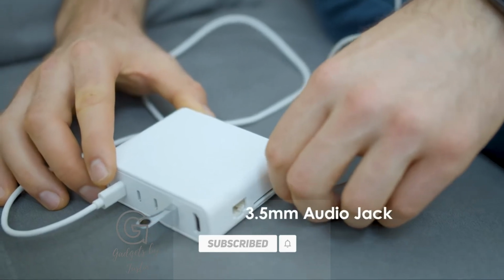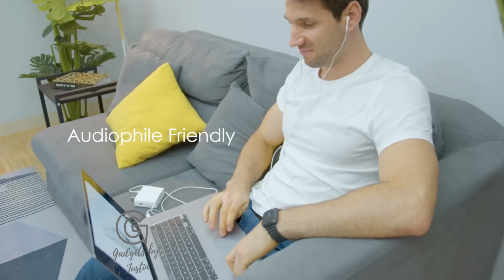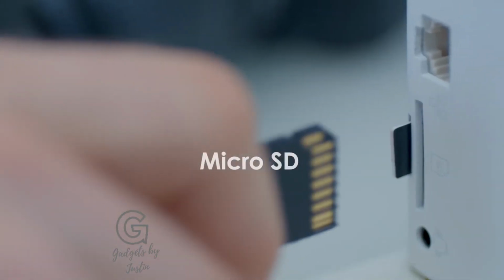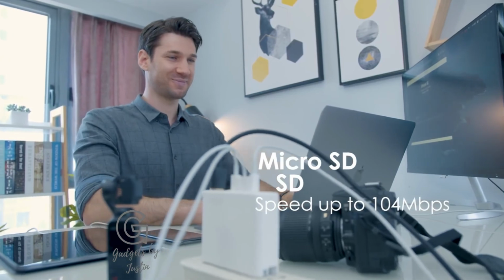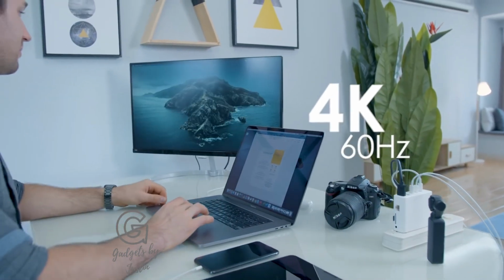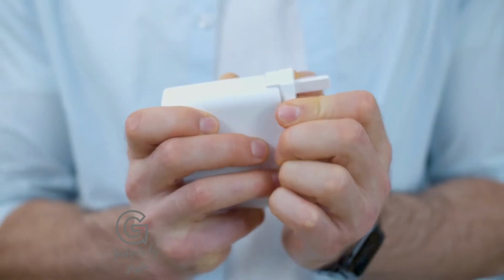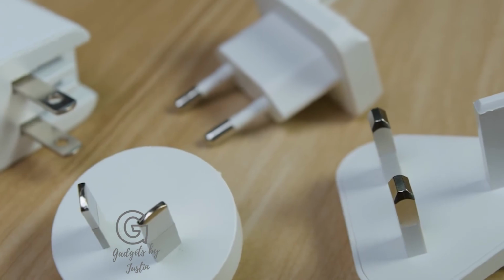The 3.5mm port for headphone is also a gift to every audiophile. Transferring data from microSD and SD simultaneously is now possible while using other ports too, while the HDMI connection is an impressive 4K at 60 Hz. Pin converters suitable to different countries. That also makes it a travel-friendly hub.